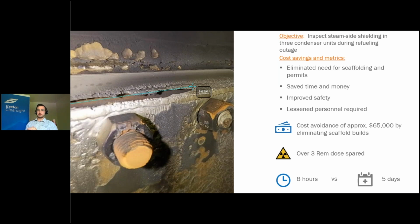So for this first case study, I'd like to first give an understanding of what the condenser space does, in case you're not familiar. The purpose of the condenser is to recover and condense steam that has already been used to spin the turbine, and then it's recirculated back into the plant system to be reused.